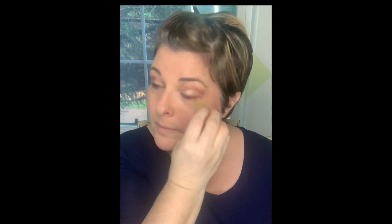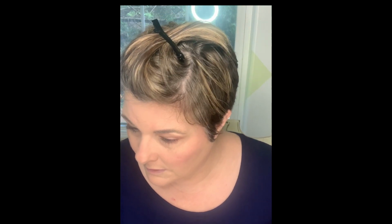All right, and so I'm just taking a blender brush and just making sure that's really smooth and not looking like I've got, you know, too much on. And then lastly, we're gonna take a little bit of that same pinkish color and I'm gonna put it on my lips. And let's see how this looks.